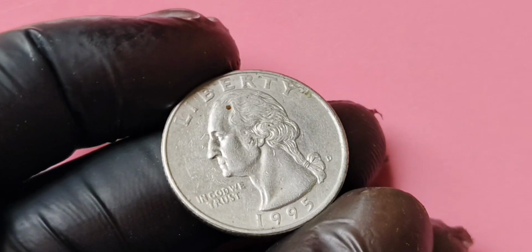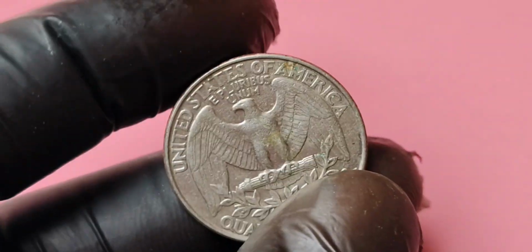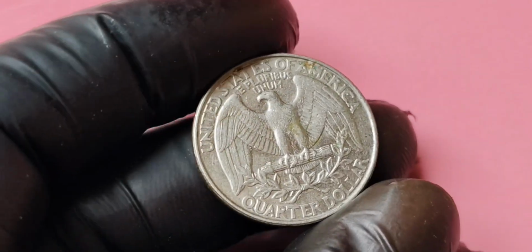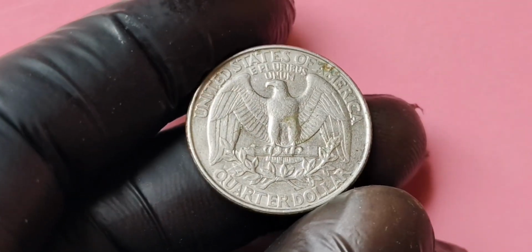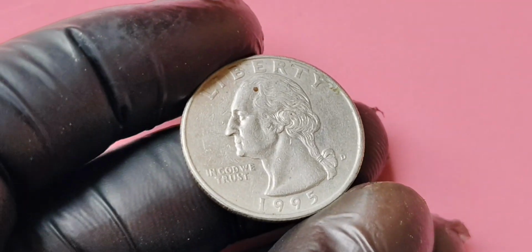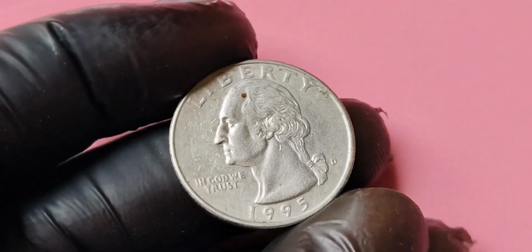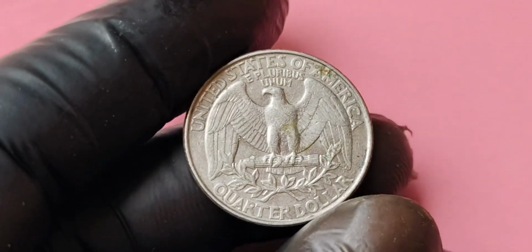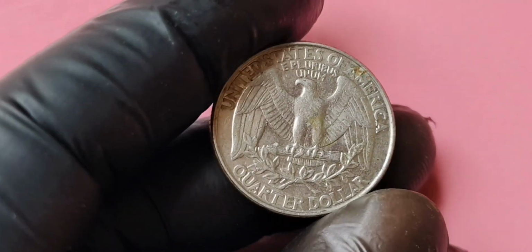First, you need to check if your coin shows the telltale signs of a double die error. Look closely at the mint mark and the design elements on the reverse. If you spot any doubling or misalignment, you might have a rare gem on your hands. If you think you've found one of these rare quarters, the next step is to get it professionally appraised. Certified coin graders can confirm whether your coin is indeed a double die error and its value. It's crucial to have your coin graded and authenticated to determine its true worth.